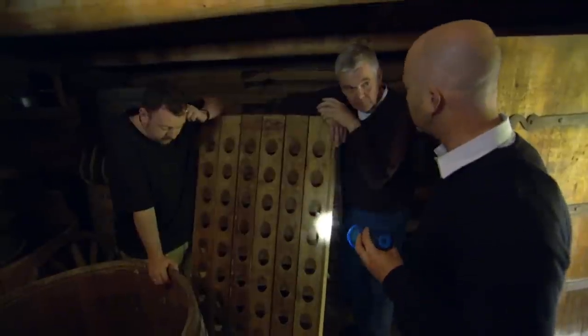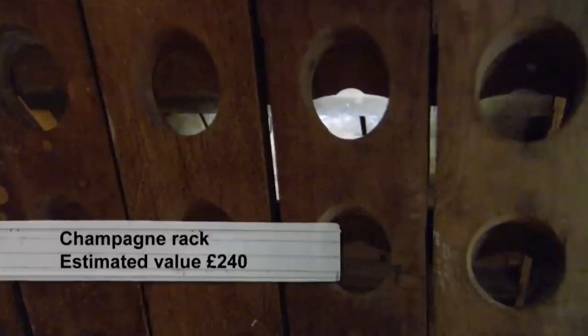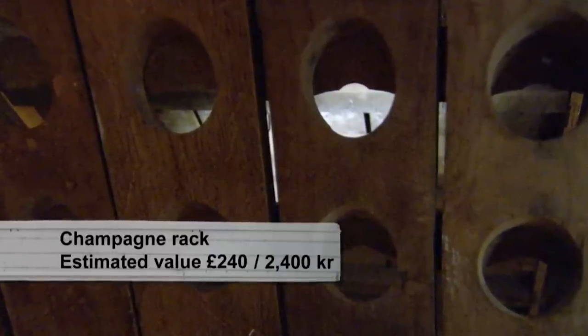Yeah, it's good. It's a good size. Racks like this are known as riddling racks. Champagne bottles would have been placed neck first into the holes, allowing yeast deposits to settle. This process is called riddling. In the UK, they would sell for up to £240, or around 2,400 kroner. This is something I'd be keen to buy.